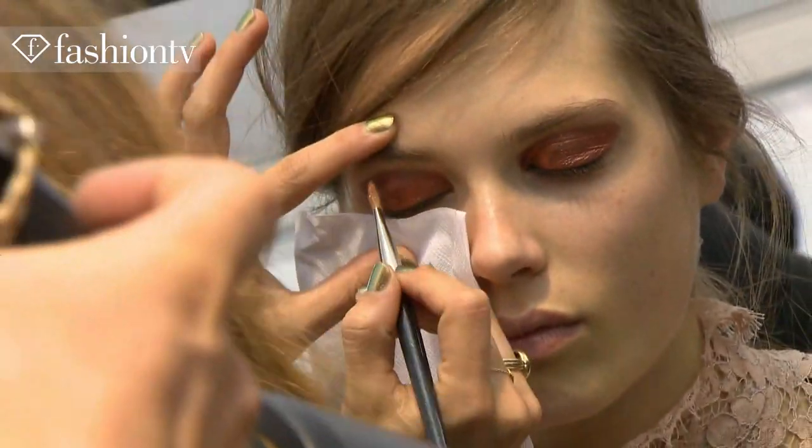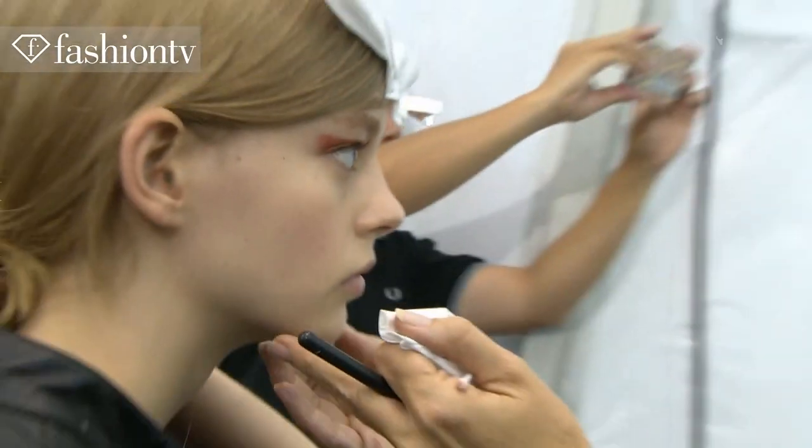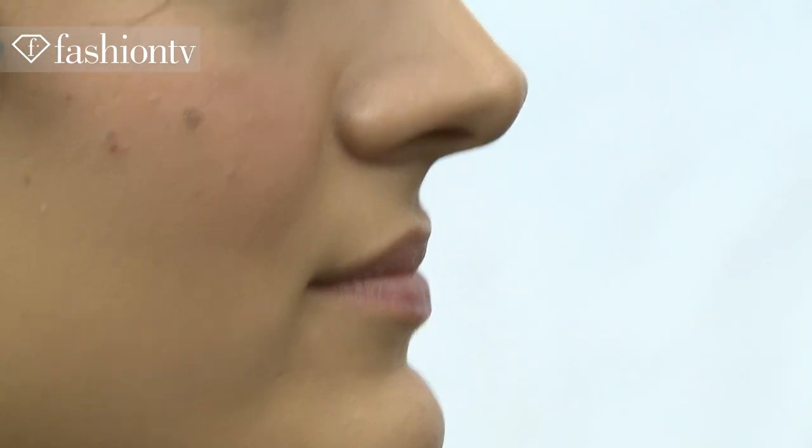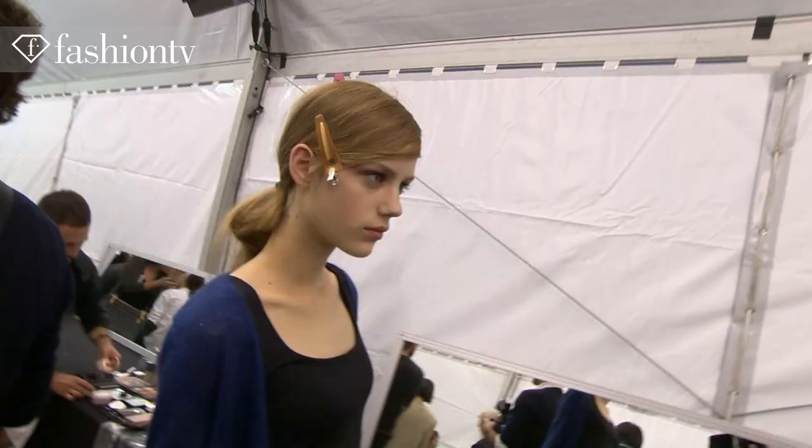We're actually doing a very graphic shape on the eye. It's kind of a rectangle out, so when they open the eye you just get a little wing here and then a hit of colour across here, and keeping the rest of the face kind of quite fresh and raw, so you just have this one element on the face.